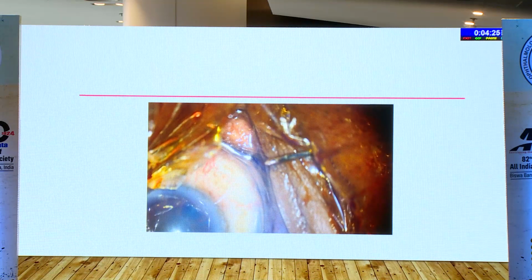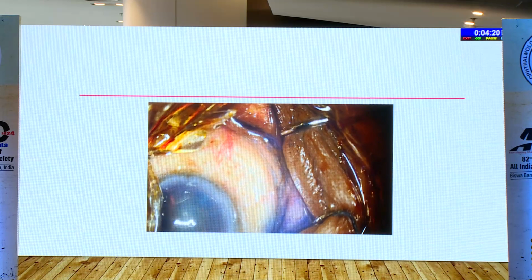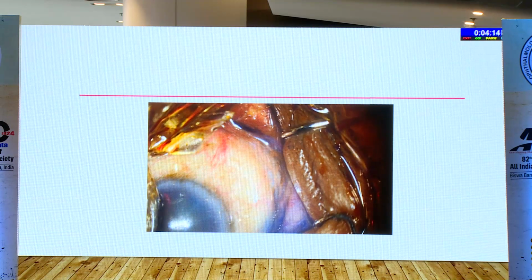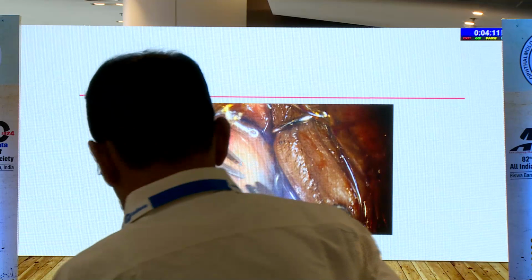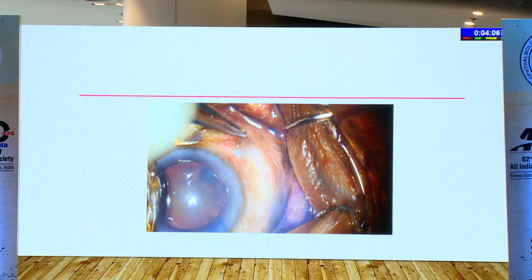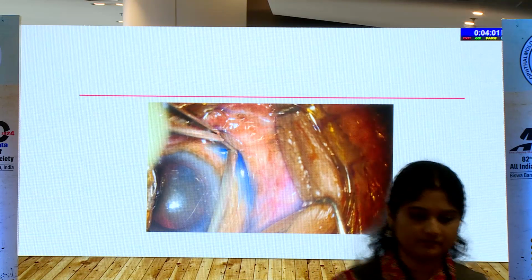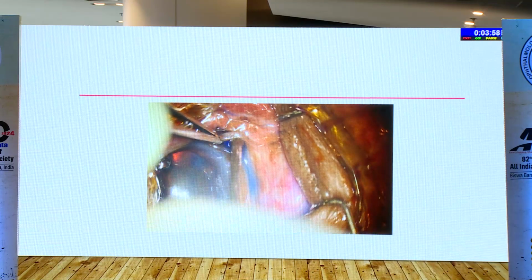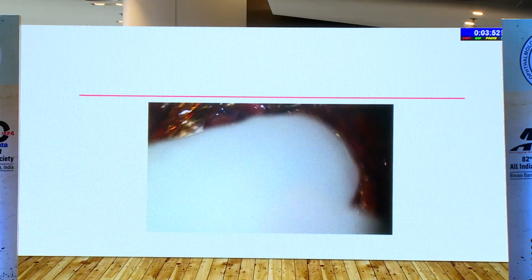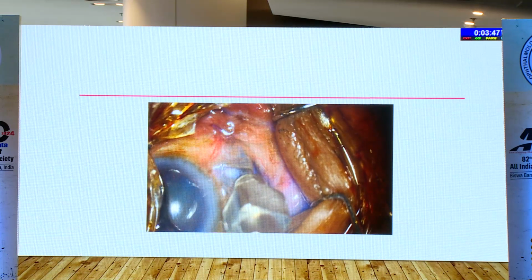By this stage, you have to leave your ego there. There is no point in continuing like this. So what I did was make a nick in the inferonasal quadrant, a small nick about 5 millimeters from the limbus through the conjunctiva and the Tenon's. I went in with the cannula, and it is going smoothly inside. So it's in the subtenon space. It's on a 2 cc syringe with xylocaine in it. Injected.